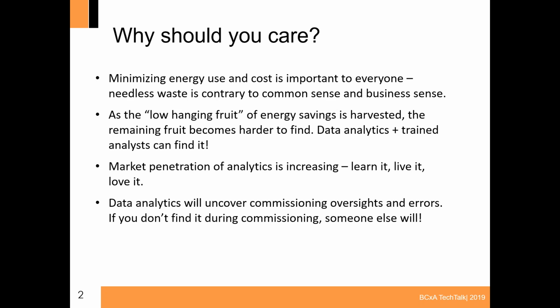Well, what you have is decreasing energy consumption on that building through energy conservation measures, the lighting retrofits. But unless something beyond LED comes along, how are you going to get any more energy savings out of it? Well, you can do that with analytics.